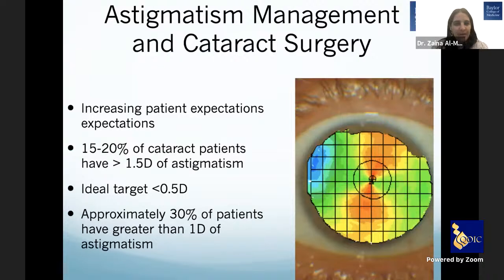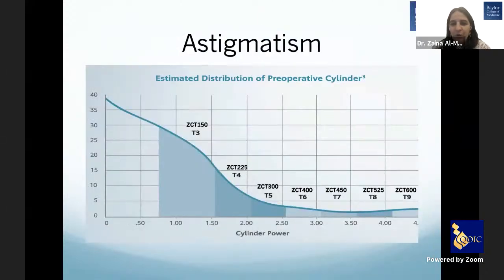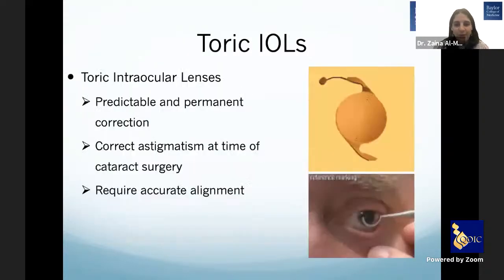Astigmatism management in cataract surgery is so important because of the increasing patient expectations. About 15 to 20% of patients have more than 1.5 diopters, and a large proportion of these patients have lower magnitudes of astigmatism. So I'm pretty aggressive with treating astigmatism, even as low as 0.8 diopters of against-the-rule astigmatism. I start thinking of toric IOLs.